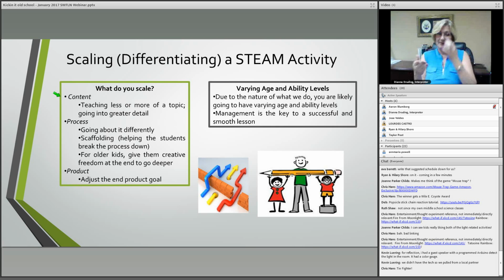So you can scale content. What that means is you're either teaching more or less of a topic. You're either going into less detail or more detail. If you have a younger group, you'll do less. If you have an older group, you'll do more. Seems kind of obvious, but it's something that you want to plan for.